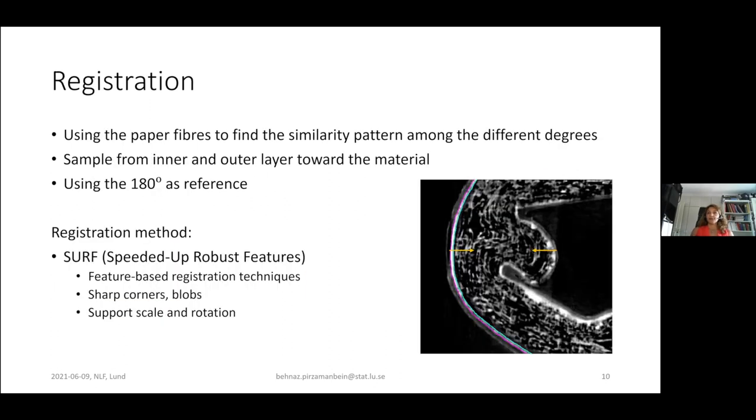Another thing we needed to do was to investigate this deformation process. We had different samples, and different samples had different bending angles. So we need to register these bending angles and align them so that we can follow one pixel from the 0 degree and know where it ended up at 45, 90, and also 180 degrees. To get this, we needed to do the registration between the different angles.